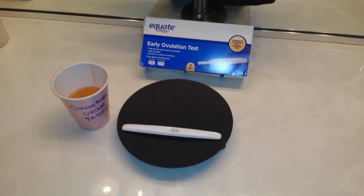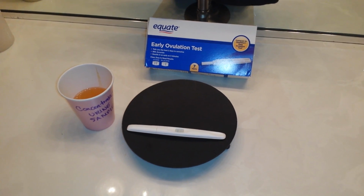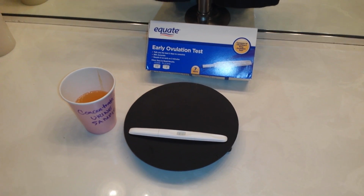So unfortunately, I have to give this brand 2 thumbs down. I do not recommend it. I recommend, if anything, get a pink dye test.